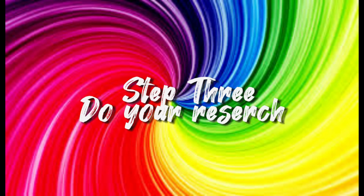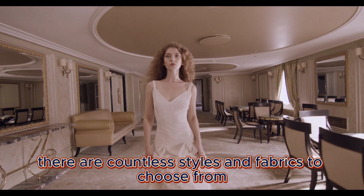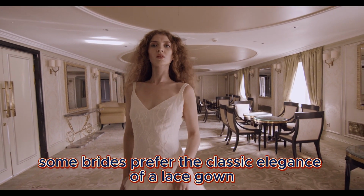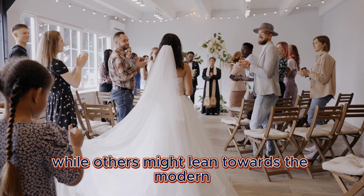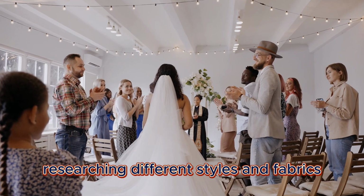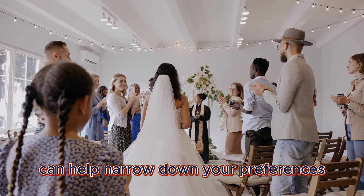Step 3. Do your research. There are countless styles and fabrics to choose from. Some brides prefer the classic elegance of a lace gown, while others might lean towards the modern simplicity of a satin sheath dress. Researching different styles and fabrics can help narrow down your preferences.